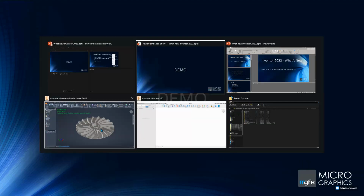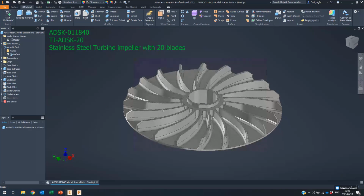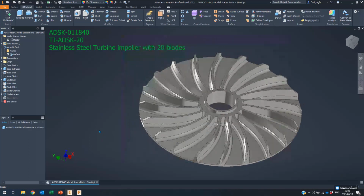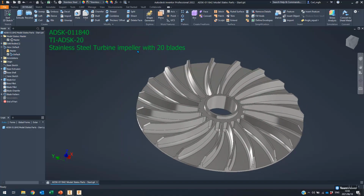Good morning, gentlemen. So let me get over to Inventor, and we're going to look at the model states for a part first. In this case we have an impeller, and this impeller has a parameter that will drive the number of vanes in the impeller.